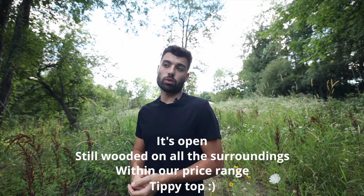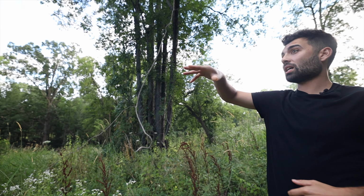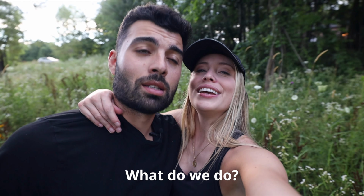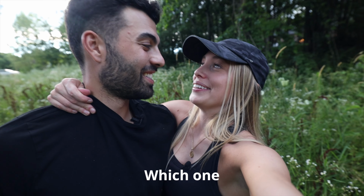It's at the top of it, so hopefully we'll get a little negotiation in there. Fair negotiation, and see if we can get it down. But this is just an initial look, so I would assume we still have to clear out this tree and maybe that one. I don't know. What do we do? We gotta move fast. Which one?